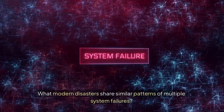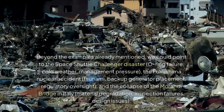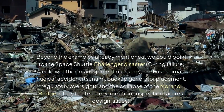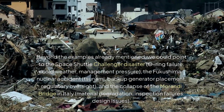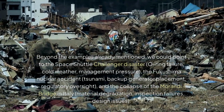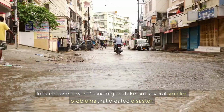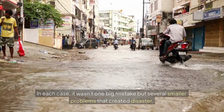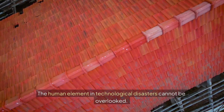What modern disasters share similar patterns of multiple system failures? Beyond the examples already mentioned, we could point to the Space Shuttle Challenger disaster: O-ring failure, cold weather, management pressure. The Fukushima nuclear accident: tsunami, backup generator placement, regulatory oversight. And the collapse of the Morandi Bridge in Italy: material degradation, inspection failures, design issues. In each case, it wasn't one big mistake, but several smaller problems that created disaster.